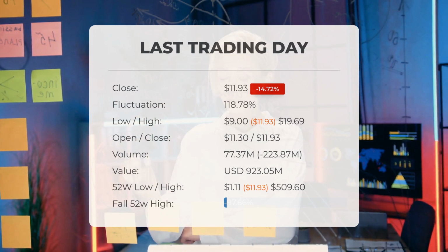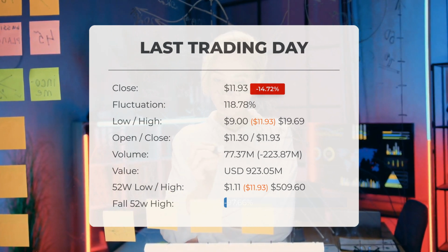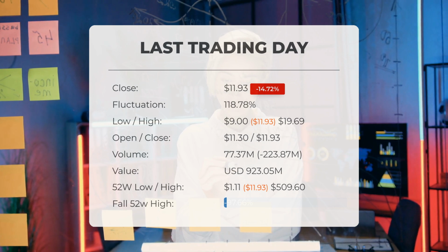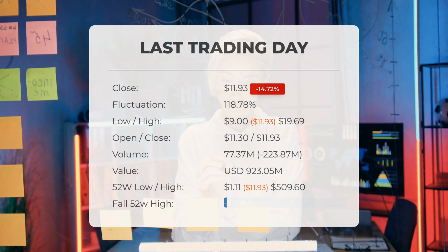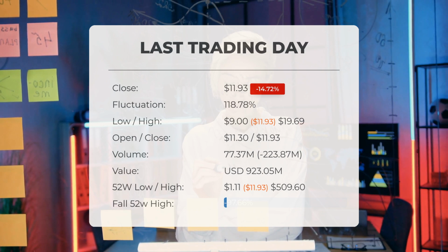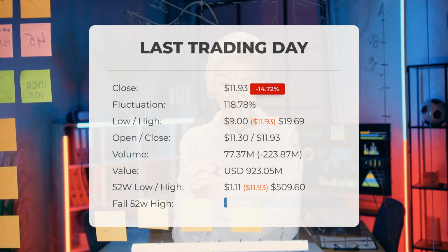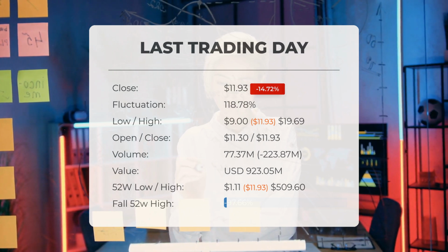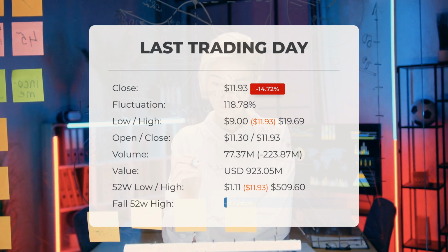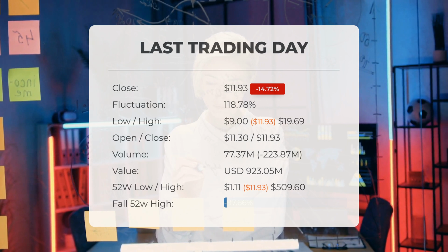Interestingly, volume decreased alongside the stock, which is a positive sign as volume typically follows stock movement. On that day, trading volume fell by 224 million shares, with a total of 77 million shares bought and sold for approximately $923,005,000. Over the past 52 weeks, the highest stock price was $509.60, while the lowest was $1.11. Currently, the price stands at 97.66%, or $497.67, below the 52-week high, and 99.92%, or $14,288.07, below the all-time high reached on the 13th of December, 2022, when the price hit $14,300.